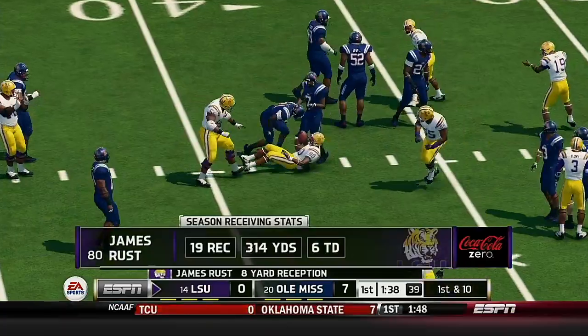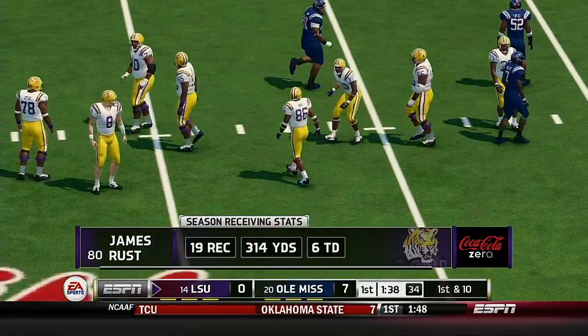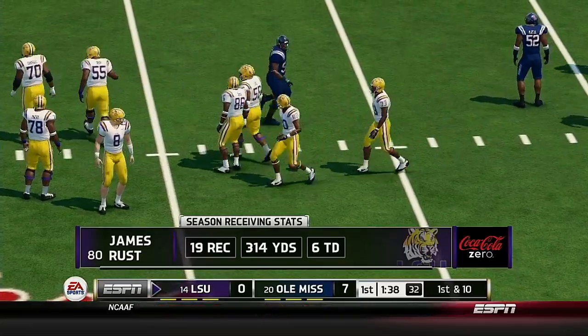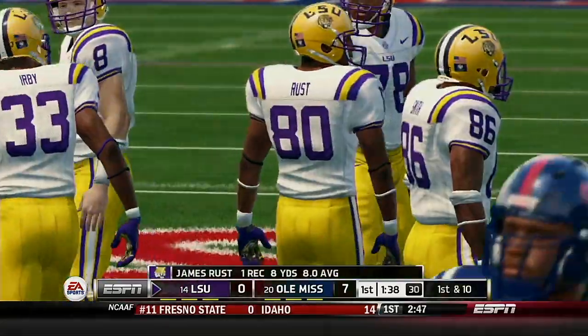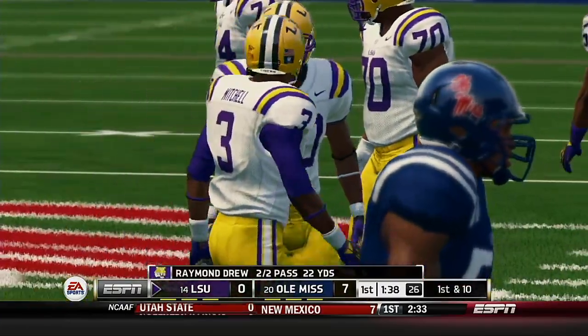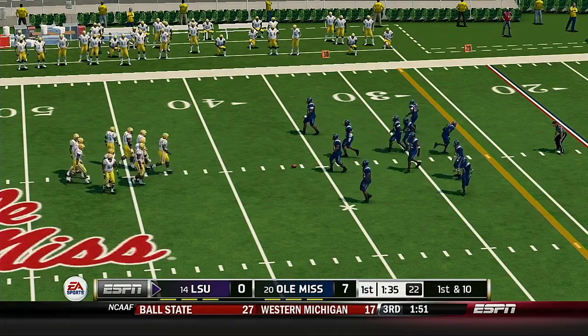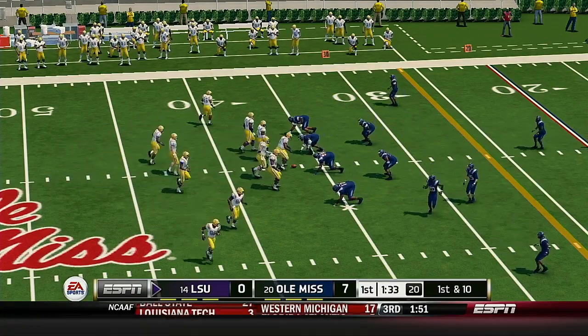Bring him down at the 36. Russ is the kind of guy that could end up with some national honors because right now he's leading the conference statistically. From the 36-yard line, first down.